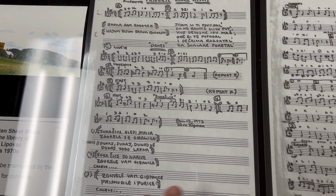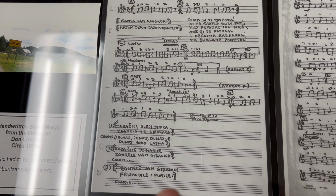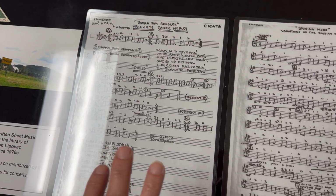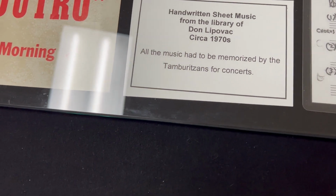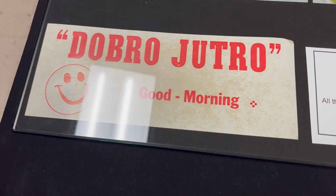And the tambourines, they could not use sheet music in any performance. They had to memorize everything. So that's amazing, that something this detailed, they would have to memorize. And I don't know if that's a bumper sticker or where that came from, but that's the Croatian words for good morning.